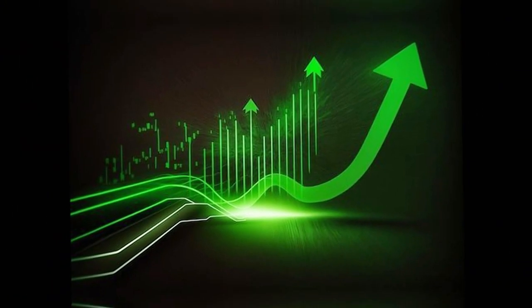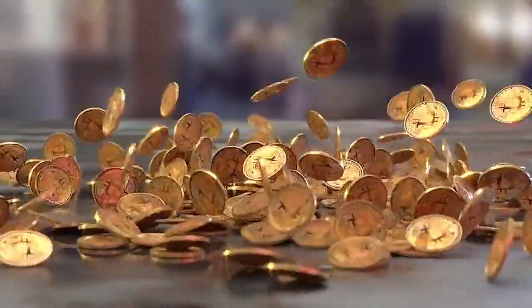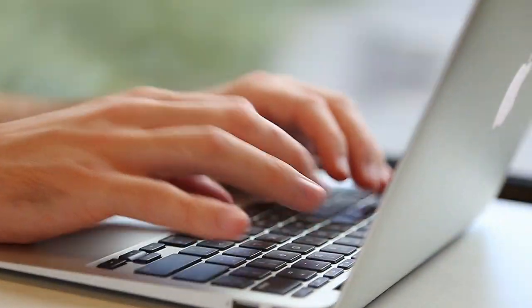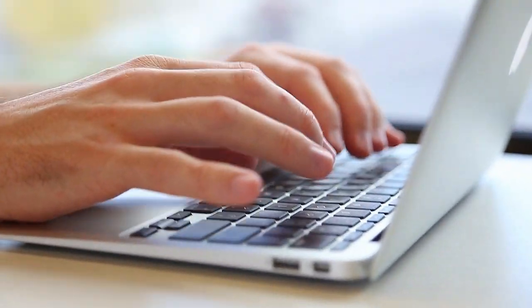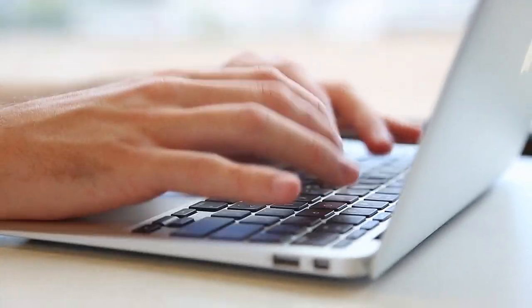And there you have it. A step-by-step guide to making 1,000 a month with automated blogging without writing a single word. With AI-powered tools, automation, and smart monetization, you can build a blog that generates passive income while you focus on other things.